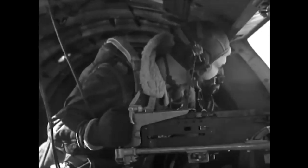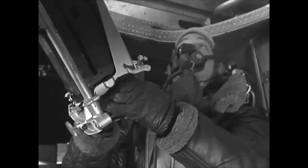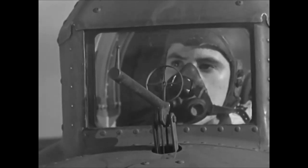This plane from the force, which is to attack Anklam, is now approaching the Danish coast, and the formation is subject to enemy attack at any moment.